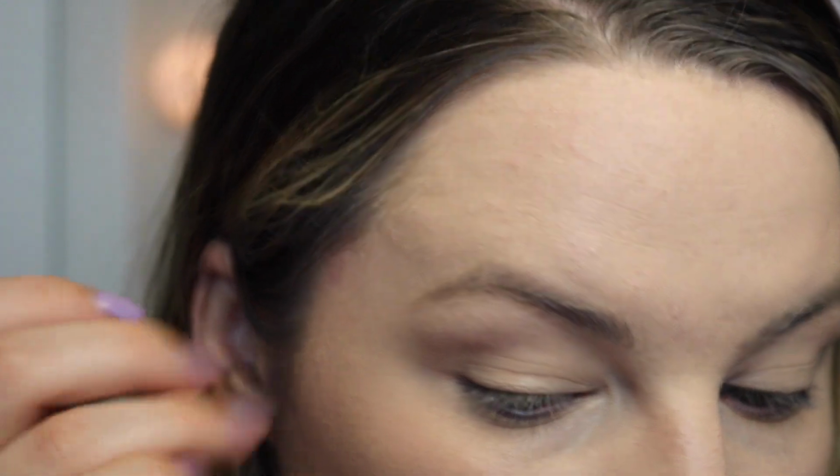Okay, so I'm going to zoom in a little bit to see what's going on here. So here's what we have so far. I'm not really noticing anything that I'm not too crazy about. It is creasing up on my eyelids, but I don't have a single foundation that doesn't do that to me, so I'm not surprised.